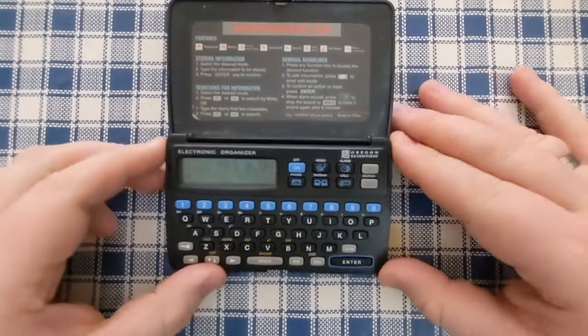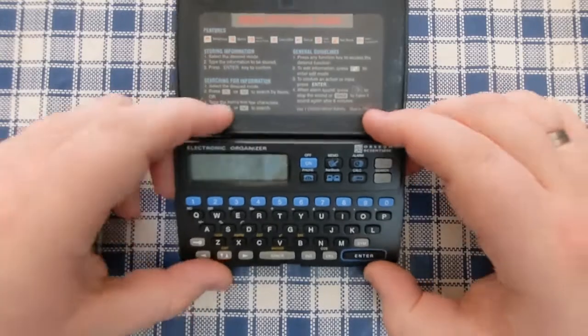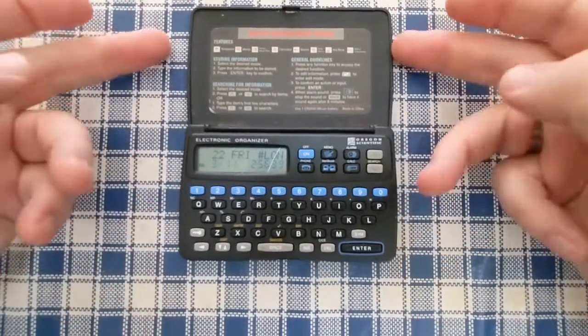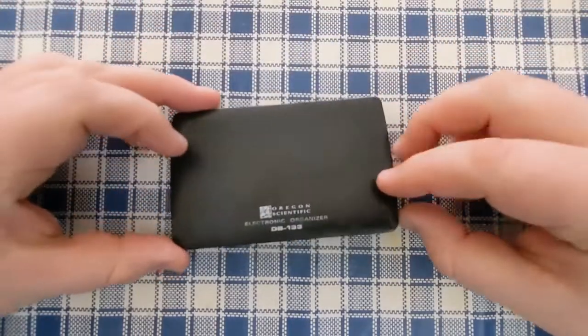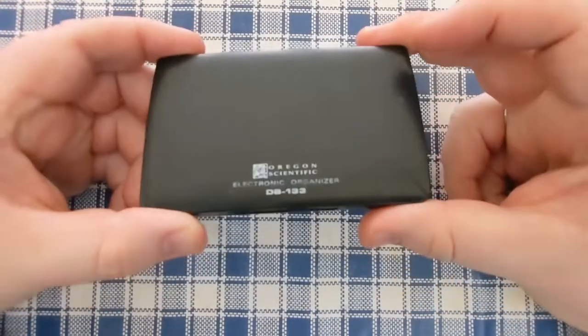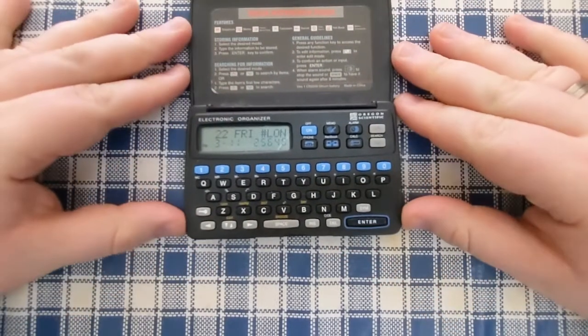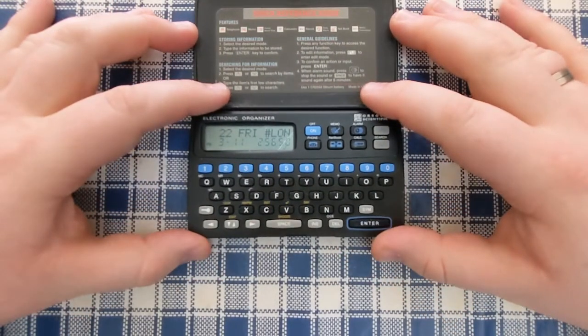Remember, in the context of the time, this was quite the bit of kit, and a lot of people carried devices similar to this. If you go online and type in electronic organizer, loads of them come up, including some that are still brand new and in their box. I'm tempted to get one. So yeah, it's completely redundant nowadays.